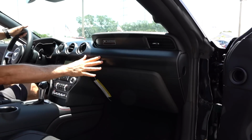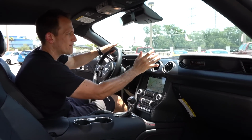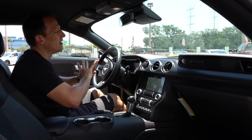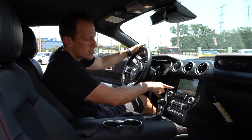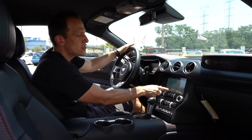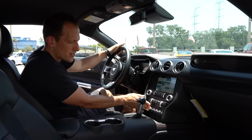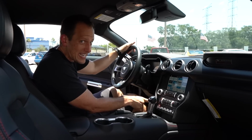I like the design around the AC vents, those traditional round AC vents. Lots of room in a Mustang GT. If you haven't been in a Mustang GT in a while, very nice. They really brought up the quality of the material. You have your full infotainment system, that SYNC system with navigation. You can get into your climate control with dual climate. As you come down, you have your AC controls, heated and ventilated seats.